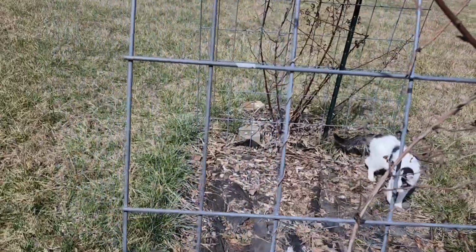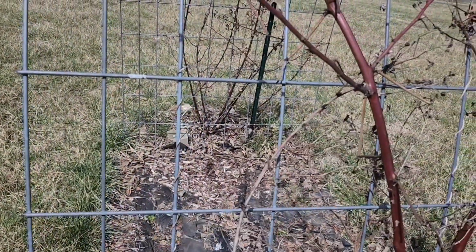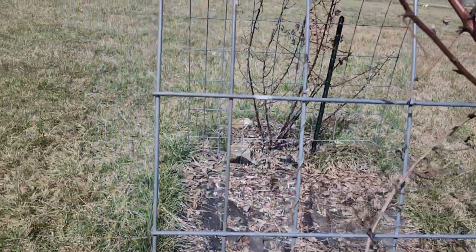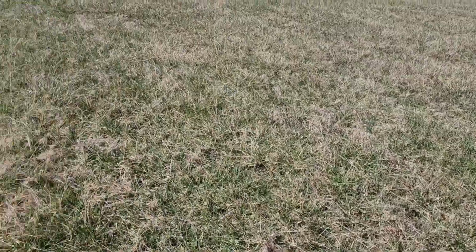It's pretty today. It's warm enough to be outside with just a jacket on. I'm comfortable. My cheeks are a little cold, but that's fine. The grass is starting to green up. I just look so forward to this time of year and being able to get outside again.